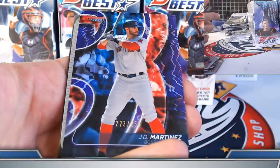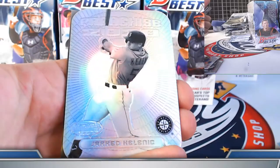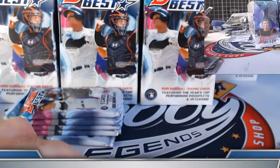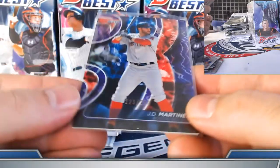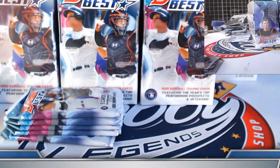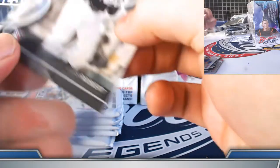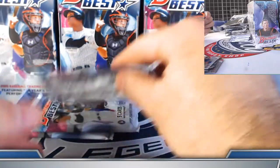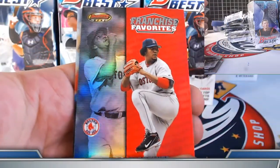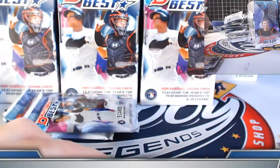Luis Robert, rookie. JD Martinez, I think the second purple of the day. Kelnick, die cut prospect. And AJ Puck, rookie refractor. .223 out of .250 on the JD Martinez. Luis Robert, number one. Bobby Witt, base prospect. Pedro. Ronald Acuna Jr. refractor.